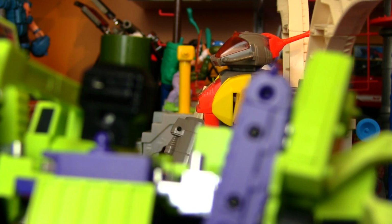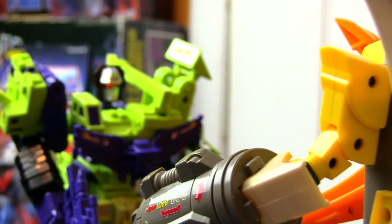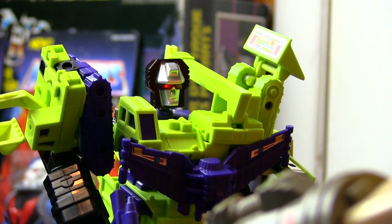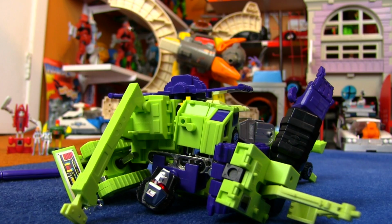Who challenges Omega Supreme? Prepare to meet your doom. Nothing can withstand the might of... Vengeance mine.